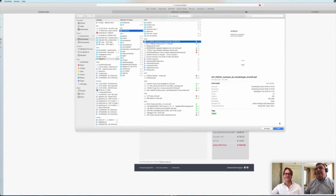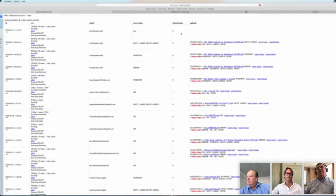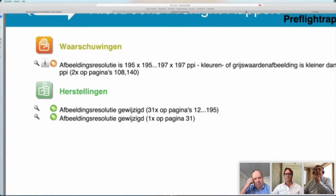We can go to a site. You see, it's new, it's uploading now. But I already did it before. And I've done the same, this 150 pages, 50 copies, ISBN checked. And immediately, a process starts to run to see, is it okay? Is the format right? Is the number of pages right? And people get immediately, after a few moments, a warning. For example, you see there is a problem with the resolution of the images.